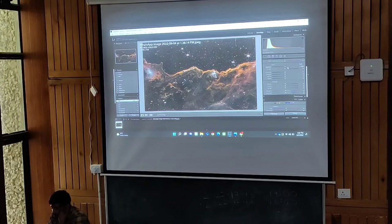First, increase some exposure and adjust contrast. Contrast will give a depth to the photo. Then increase some shadows for retaining a grayish color and increasing brightness.